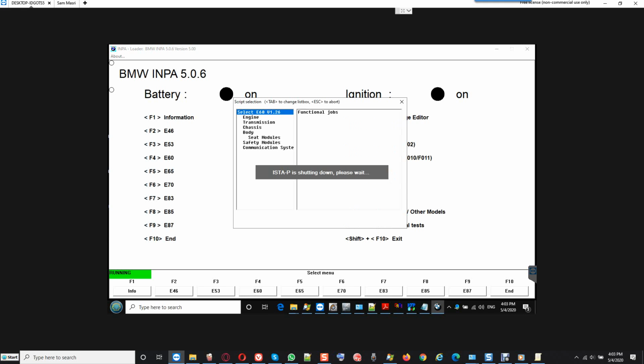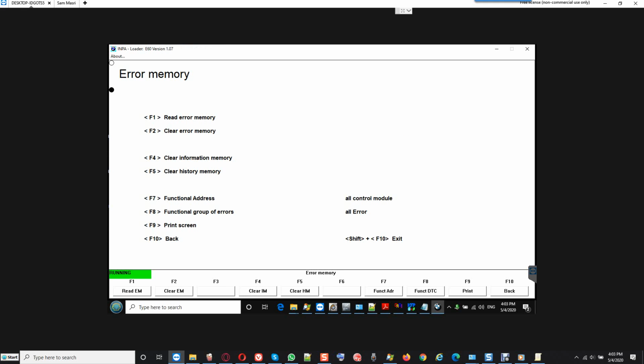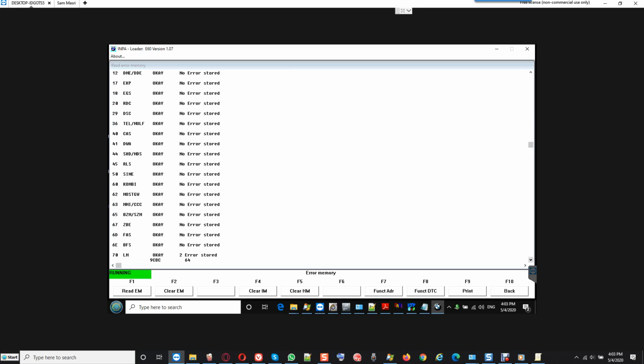And we're gonna now look for the E60. We're gonna click functional jobs. And I'm gonna look at error. Let us see if no error comes up in read error memory. Okay, the EGS has no error in it. Okay, very good. And we're gonna scroll down and look. Most of the errors have been cleared out of the car. All right, no big deal.